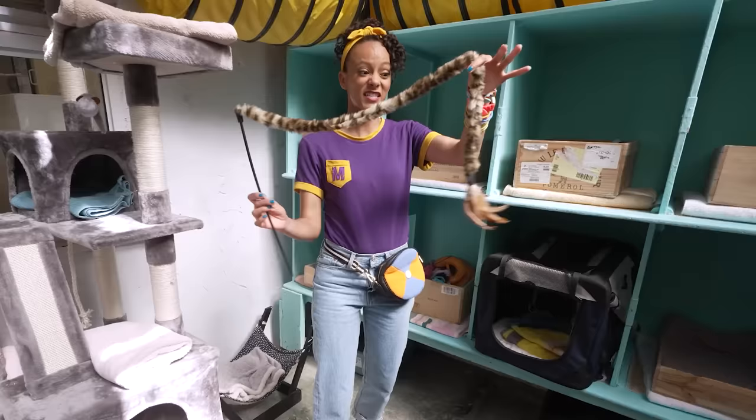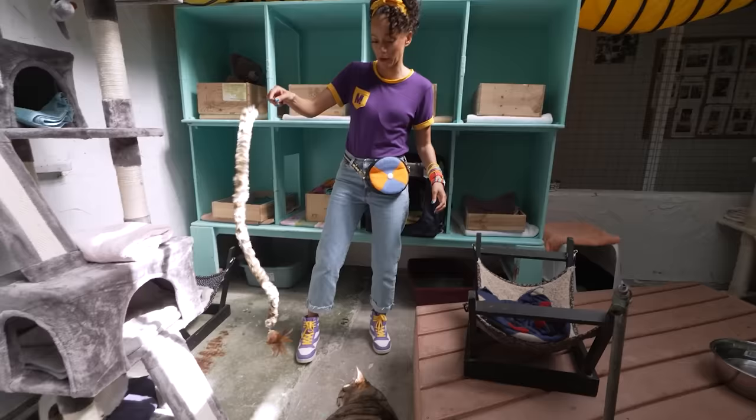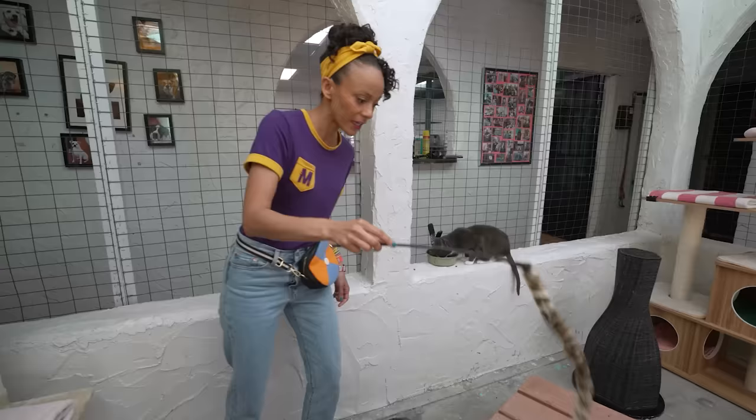Well, I have a cat toy. Have you ever seen anything like this before? Let's see if some of these cats want to play with it, okay? Anyone want to play with me today? What about you? This cat's like, please don't bother me. I'm trying to take a nap right now. Okay, understood. Okay, hey, look, there's big bowls of water here because it's important for cats to hydrate, just like us.